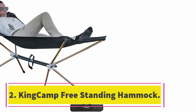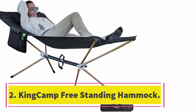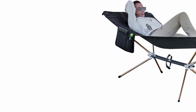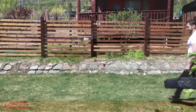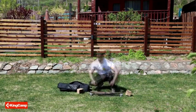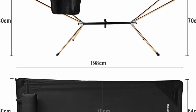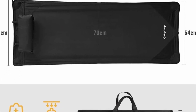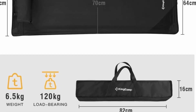Number 2. KingCamp Freestanding Hammock. Usually, it is challenging to combine stability and durability with a lightweight design. The KingCamp Foldable Hammock somehow got it perfectly. This model is stable and strong thanks to its aluminium frame and steel crossbars. The fabric is a ripstop 300D denier Oxford cloth. In simple English, it is strong, thick, and durable.